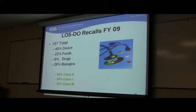Recalls are classified based on severity: 1, 2, and 3. Class 1 recalls are the most public health significant ones, followed by class 2, then by class 3. Class 3 are the low risk of the three.